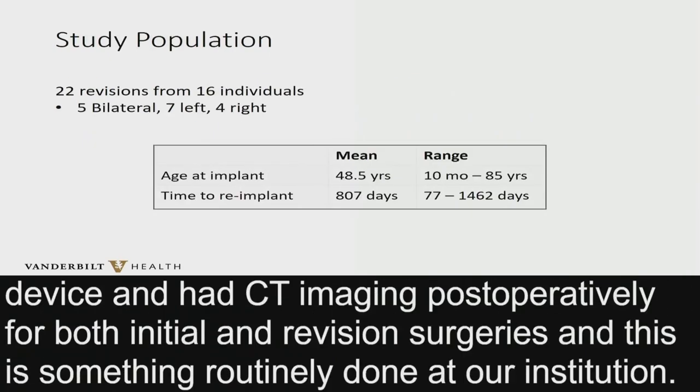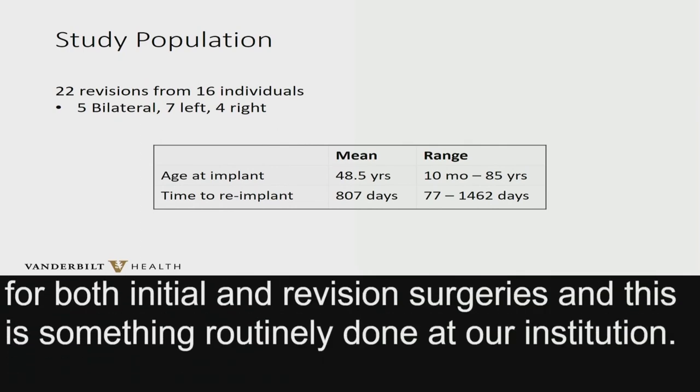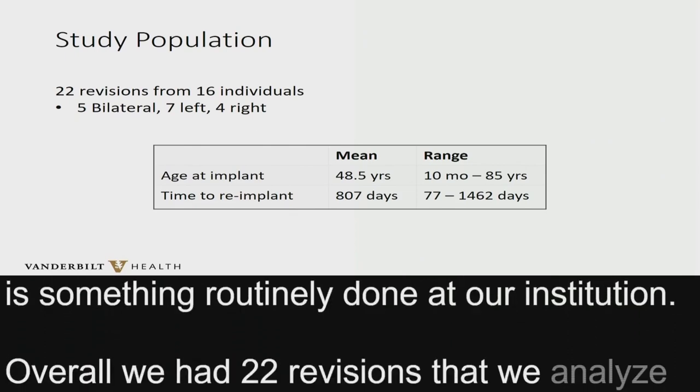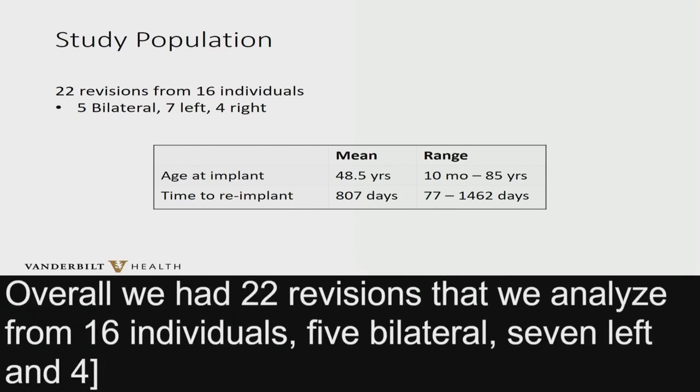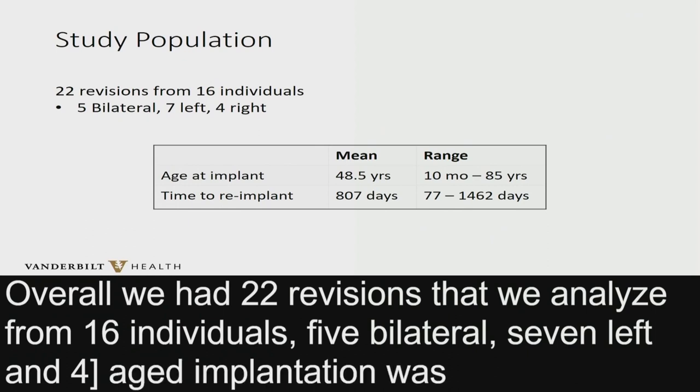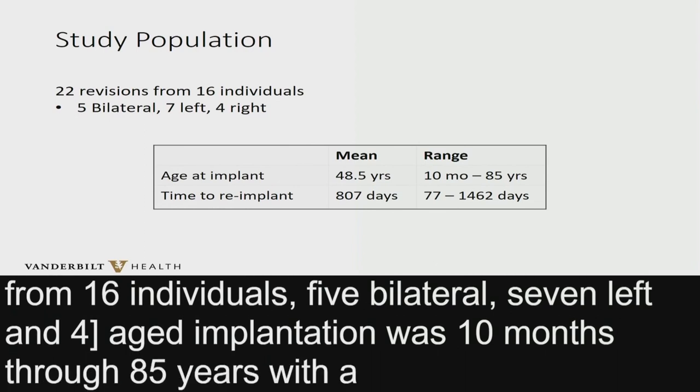Overall, we had 22 revisions that we analyzed from 16 individuals. 5 were bilateral, 7 left, 4 right. Age at implantation ranged from 10 months to 85 years, with a mean of 48.5 years. And time to reimplantation was between 77 and 1,400 days, with an average of 807.